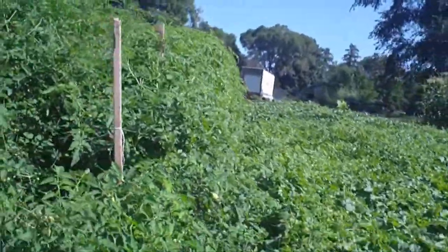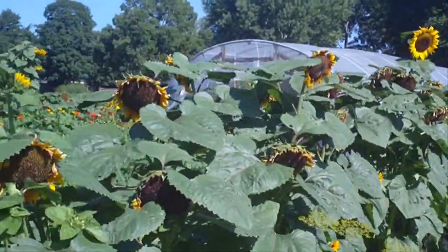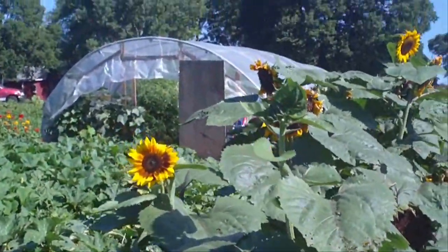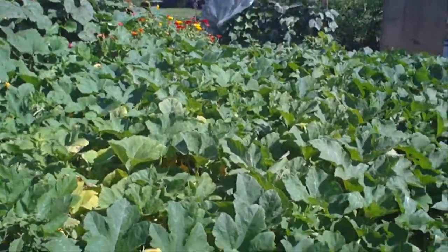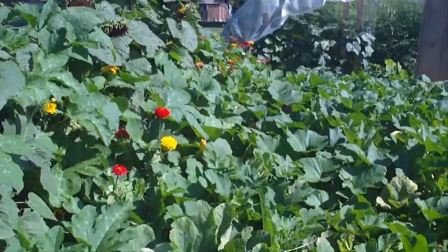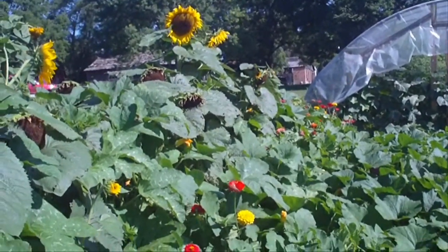The back side of my garden. More cherry tomatoes. Sunflowers kind of went by. They were real pretty. I wish I would have got some pictures of that when they were at their peak. Cucumbers are just exploded. Pumpkins and squash are on a mission from God to take over the garden. Zinnias are like a food plot for Japanese beetles. They really went after them.